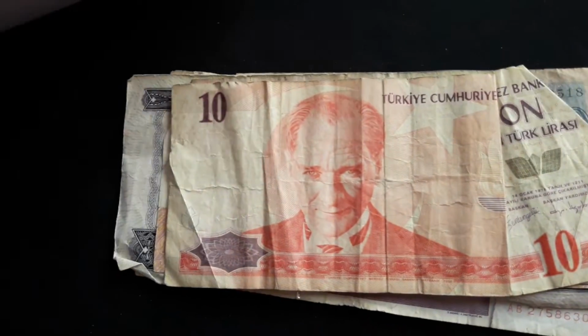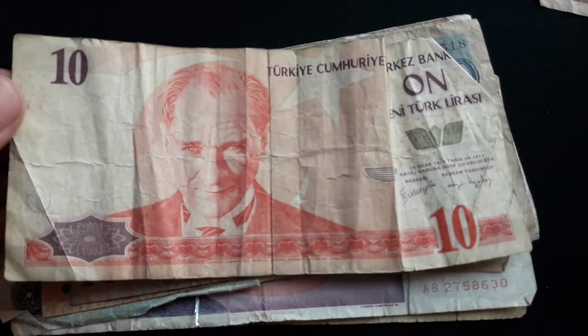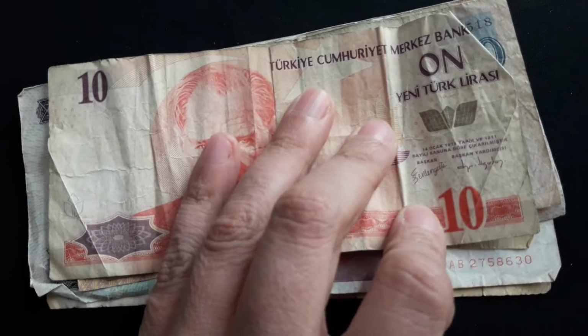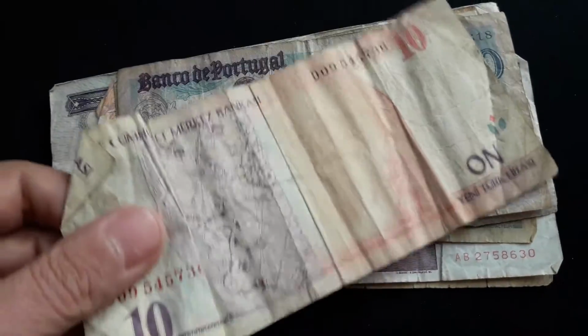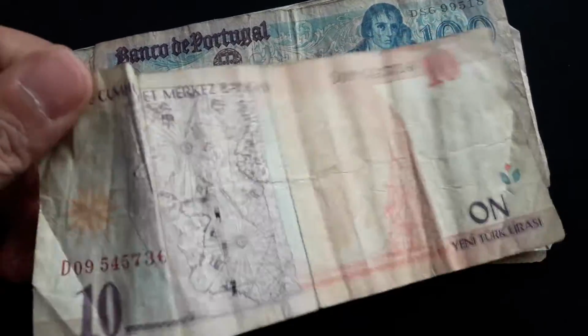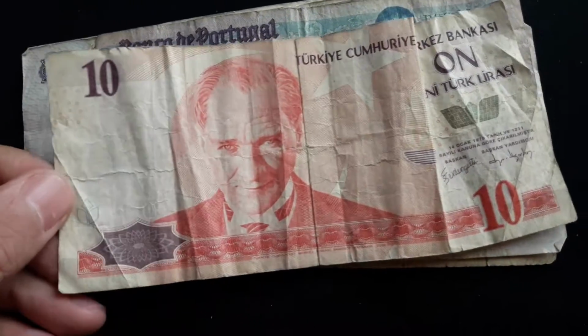And now let's see the second envelope, because each of these envelopes contains 15 banknotes, so 30 banknotes in total. Let's see what we find here. Honestly, I don't remember very well, because I have bought many mixed bundles lately, and I forgot what I bought. So this is another one from 2005. This is the 10 new Turkish lira, not in the best condition, but this is not a common banknote. These are selling very well, the 2005 series.